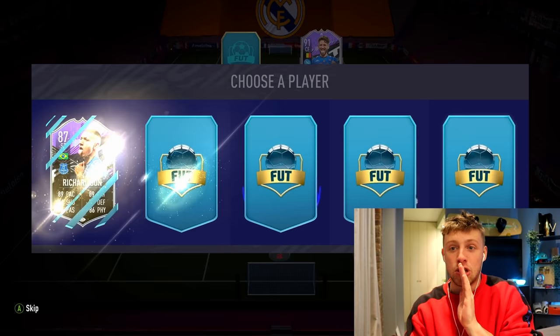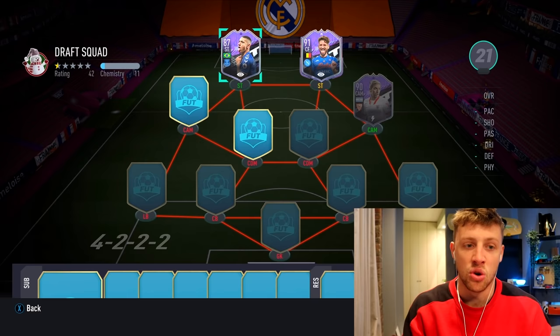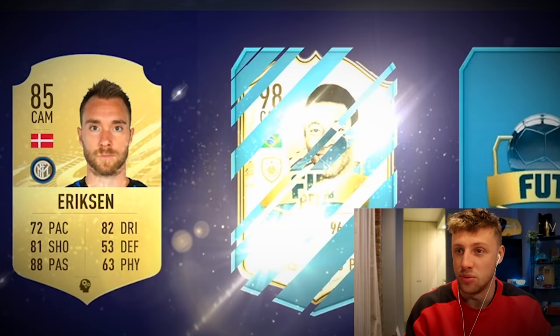I could do with a big icon here, but it's not happened. Harry Kane, Richarlison. I can't take Richarlison just so we have three cards of the exact same type, which is very cool. But I think I have to take Icardi? I don't know. I'm gonna take Icardi. We've got no links at all here though, boys, which isn't a- Oh!